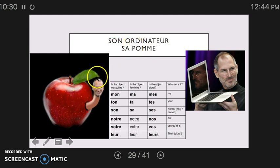It is sa pomme, not because Steve Jobs is a female, but because Apple is a female. An ordinateur, even though it is masculine, will always have son because this starts with a vowel sound. You know, French people would not have sa ordinateur. They would say son ordinateur.